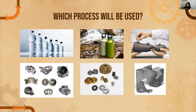So if we want to attain a very precise surface finish, then we go into machining, which is this process. In this process, you see a lot of gears and a lot of different components are made. So this is made through the CNC process. This is very precise, and you have a really smooth surface for this kind of product.